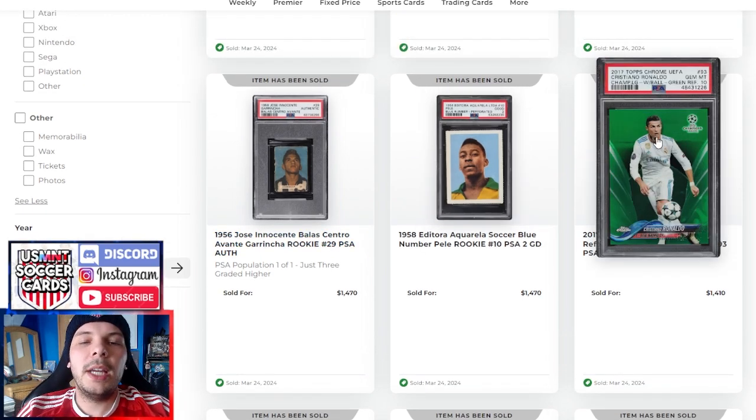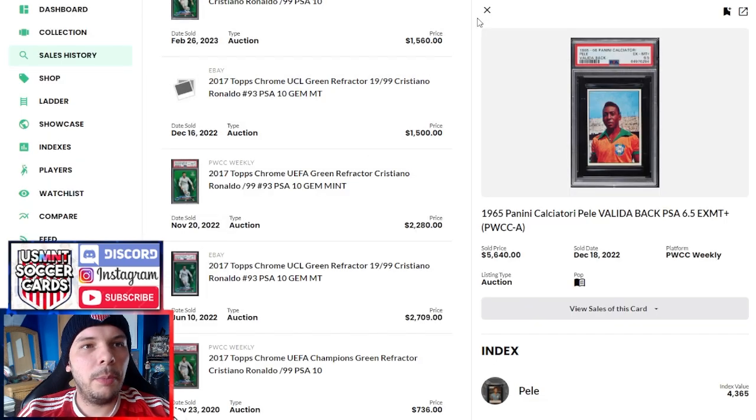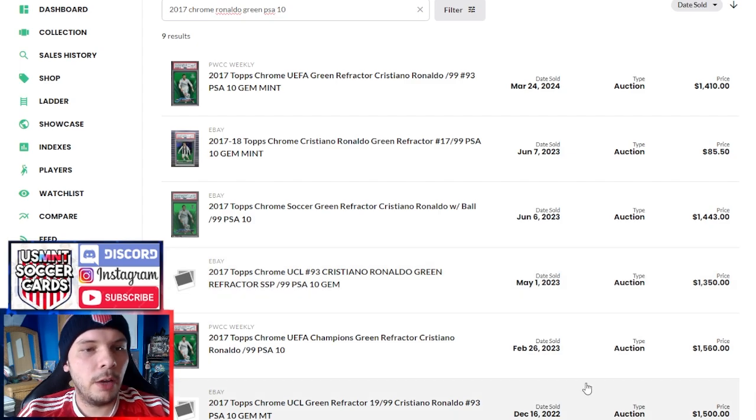Then we have a 2017 green PSA 10 Cristiano Ronaldo going for $1,400. Looked that up, and basically last comps were all within the range, $1,400, $1,300, $1,500, $1,500.